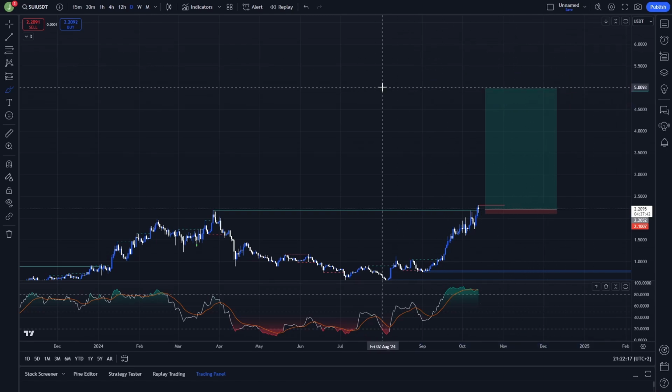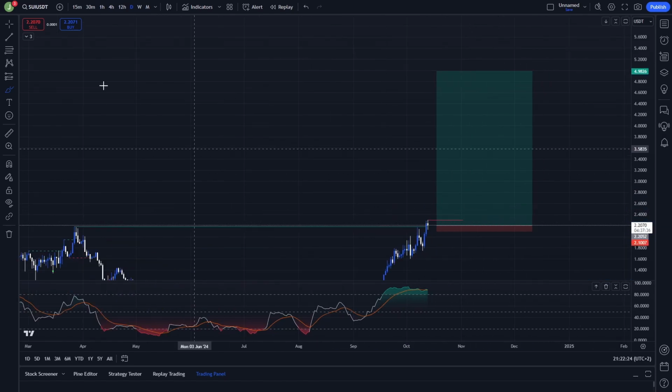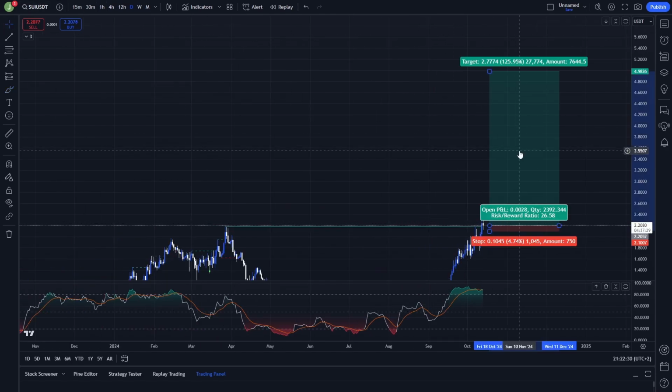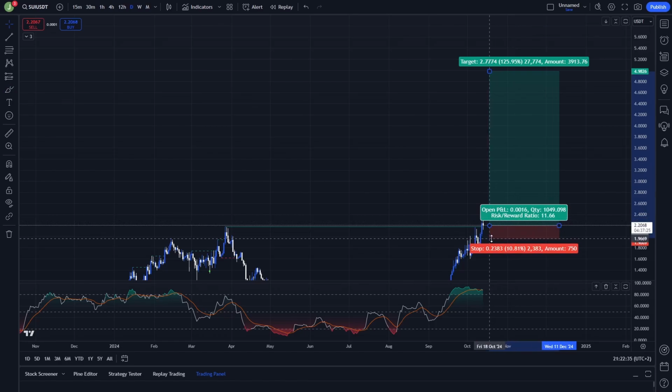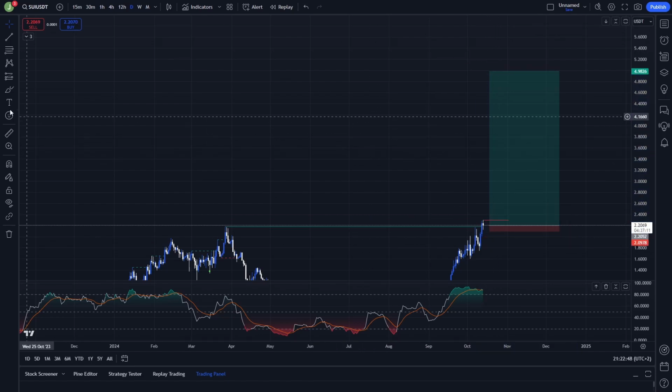So the $5 mark, or let's say something slightly under that, will be my last take profit target if I decide to open a long trade here. As I said, you can place the stop loss just under this low that we created in this daily candle, or you can place it on the lower levels, because here you are looking for a risk reward ratio of 26, which is really huge. So you can, for example, make a risk reward ratio of 11 if you place your stop loss really low. But if you want really insane profit with, let's say, high risk, then you can trade here something like this.